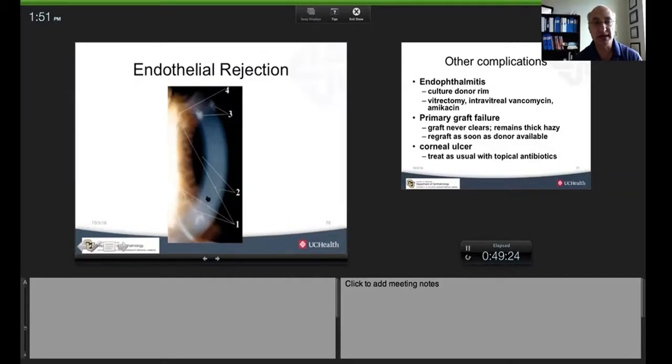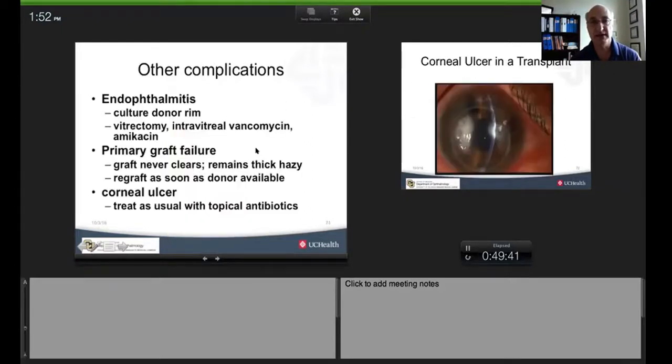So edema, keratic precipitates, drop in vision, inflammation, all of that confined to the graft especially. That is an endothelial rejection. And again, you treat that with intense topical steroids hourly until it starts to resolve, and even systemic steroids if necessary. Other complications, you can certainly get endophthalmitis.